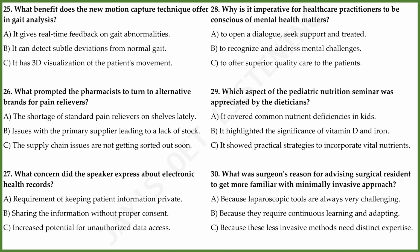Minimally invasive surgeries have their advantages, especially in terms of quicker recovery and reduced postoperative pain, but they do require a different skill set. I noticed the precision required, especially with the laparoscopic tools. It seemed challenging. It takes some getting used to, but with practice, it becomes second nature.